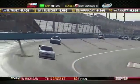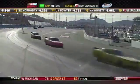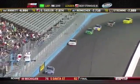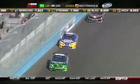Let's go back and check in on our race leader. There you see the 6 going by. Ricky Stenhouse leading is 7/10 of a second over Aaron Almirola. Then Brad Keselowski, Joey Logano, Carl Edwards. That is your top 5 right now as Edwards continues to fight his way back in that number 60.